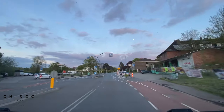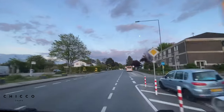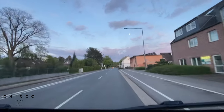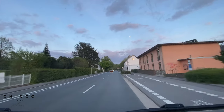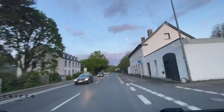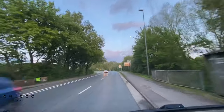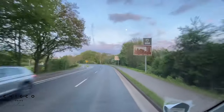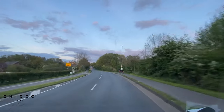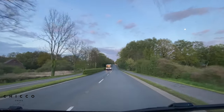So right now you're entering Germany. Woo! Germany, baby! This is what Germany looks like. Literally. Come on now, come on now. Yeah, I even see German number plates, German road signs. Look at that, up above. That's a German sign up there, Maut. You know, Maut is a town here or something. That's a German bus.